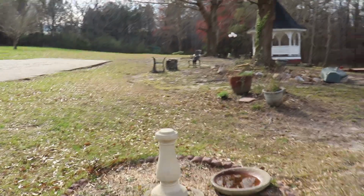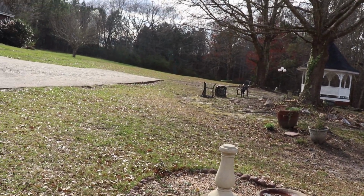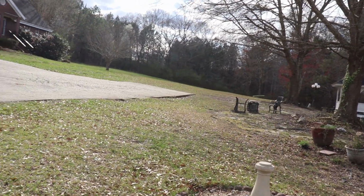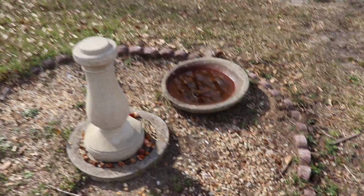Let's walk over. Okay, so we have right here, let me grab some of my seed packets. I have Made in the Shade. I have Water Wise, 3-Season Bloom, Southern Hills, and Plains. Okay, so, sorry, took a while.